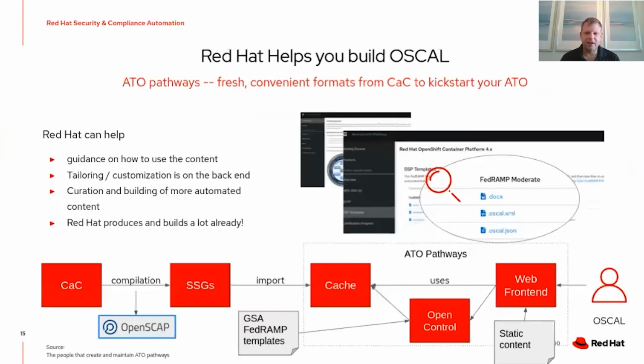Of course, here at Red Hat, we are building tools today to help you build that OSCAL and those SSPs. We have a tool out there right now called ATO Pathways that Red Hat uses to build OSCAL content for your systems, already tailored to the needs of your FedRAMP services. If you take a look at ATO Pathways, for example, we already publish for a number of our products and technologies a FedRAMP framework built in OSCAL so that you can import that directly into your SSPs, see our implemented security controls, and use those directly.